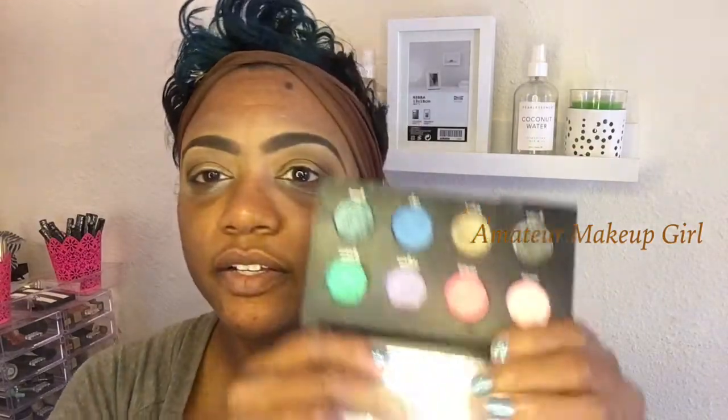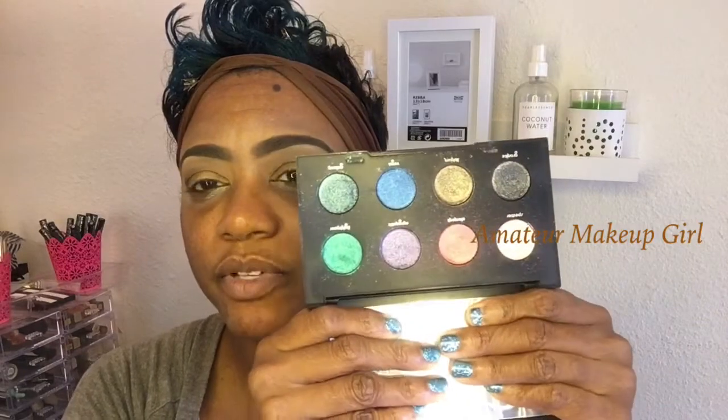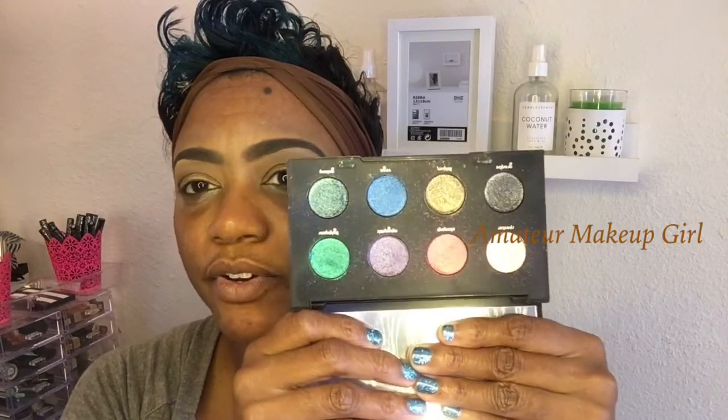As you guys know, I love glitter, so I'm going to take, this is another noteworthy product. If you like glitter, you get 8 glitter eyeshadows out of here, and the best way to use them is to lay down a little glitter primer, and then pick it up on your stiff brush.